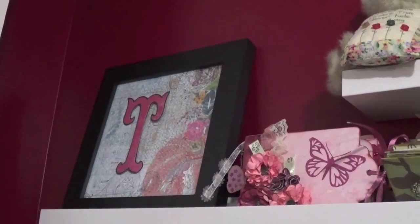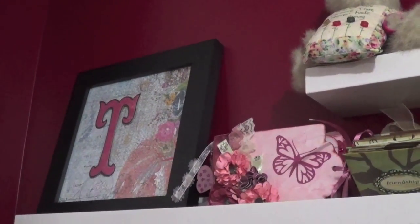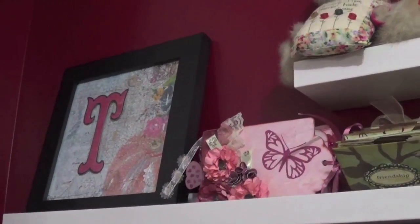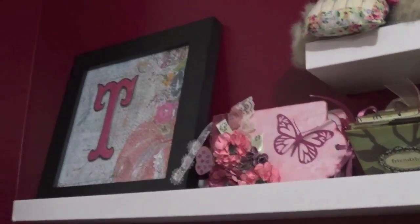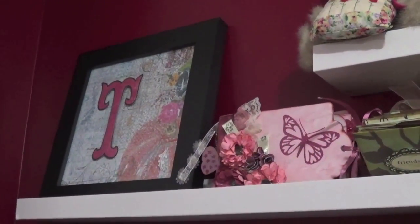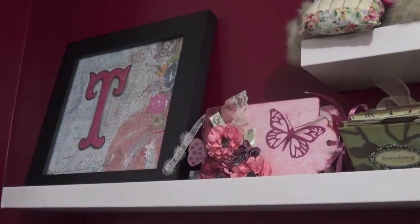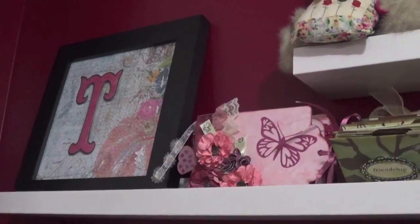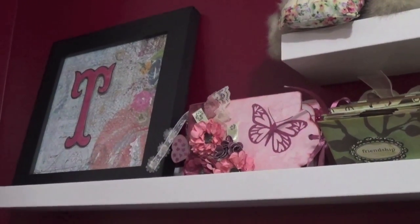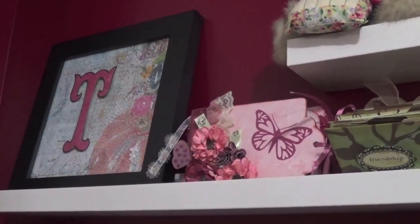Tracy here. Today I'm just going to give you another, it's kind of sad actually, another messy room tour just to show you how bad it is. I was thinking, you know what's so sad is I think I've done more messy room tours than organized room tours, but hopefully this will get me back into the groove of defunkifying my room because it totally needs it. This is, I think, the worst it has ever been.